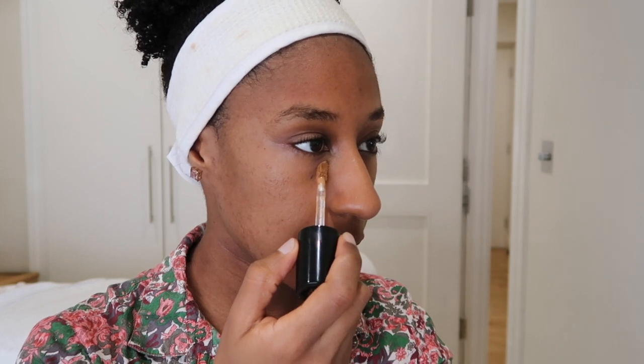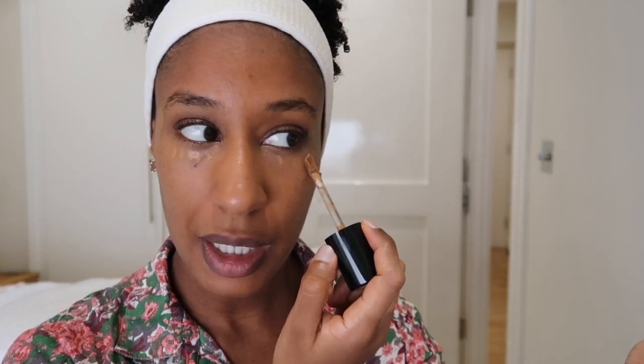Then the second product I'm going to use is this Too Faced Born This Way multi-use sculpted concealer. This is exactly my skin color, so it's called Mocha. There is a lighter color that I would use probably whenever I put on a full face of makeup, but not this time. So I go with this. I scraped a little bit so that I have only a tiny bit of product. I feel that with this type of makeup look, you really want the minimum amount of product, otherwise you don't get that no makeup look.